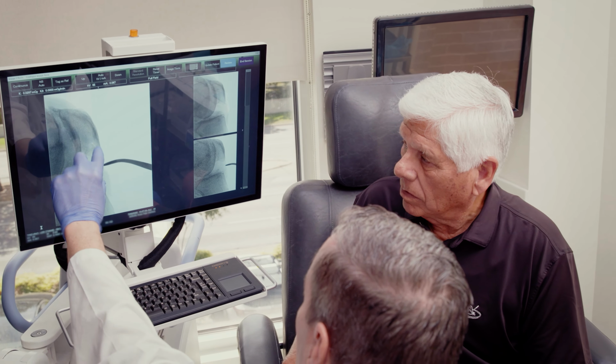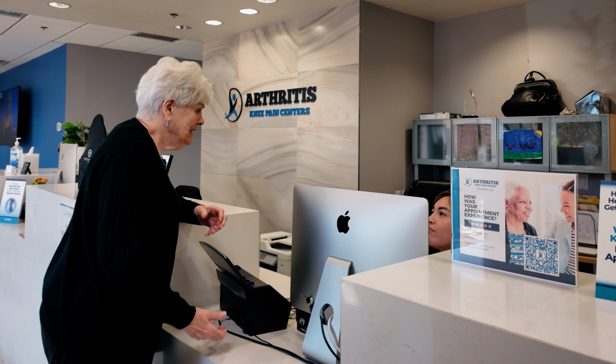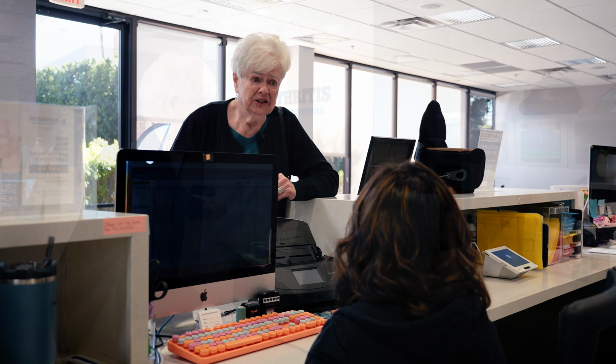Studies indicate that PRP is safe and may lead to meaningful pain relief and functional improvement in knee osteoarthritis and other injuries over 6 to 12 months or longer. For example, a Mayo Clinic study reported a 60 to 70% success rate in pain relief for patients at their 6 and 12-month follow-ups. Our physicians can help you determine if you're a good candidate for PRP.